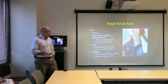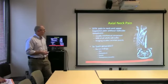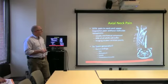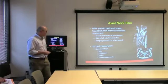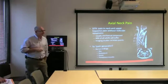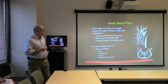And then the MRI, oftentimes, as we age, we'll just say age-appropriate changes. So axial neck pain, pain in neck and upper trapezius pain without radicular symptoms, so no pain down the arm. What's DFN? What's that? Definition.